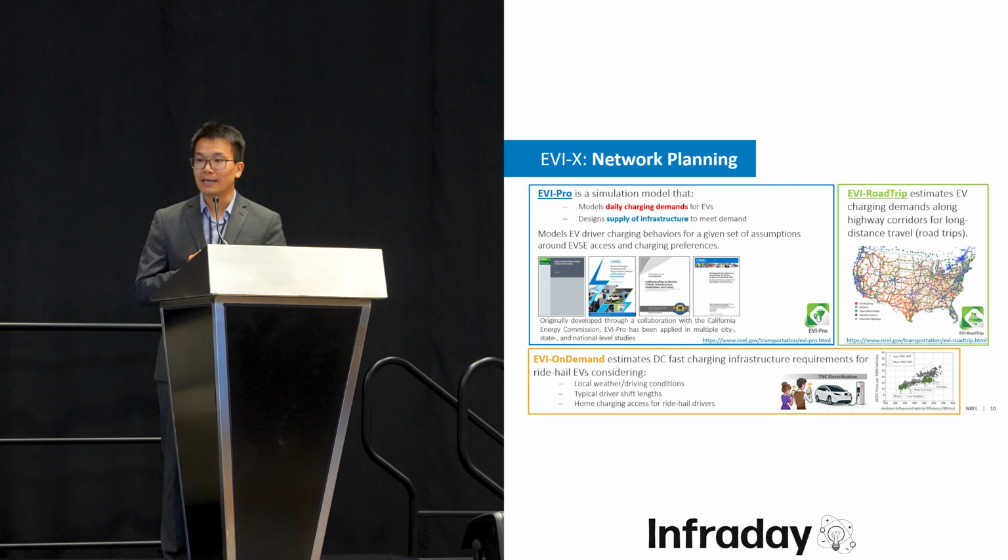For EVI-RoadTrip, it estimates EV charging demands along highway corridors for long-distance travel. The figure here is a result generated using EVI-RoadTrip. Those orange dots are the needed charging infrastructure simulated using EVI-RoadTrip. For EVI-OnDemand, it estimates DC fast charging infrastructure requirements for ride-hail EVs, considering local weather and driving conditions, typical driver shift lengths, and home charging access for ride-hail drivers.